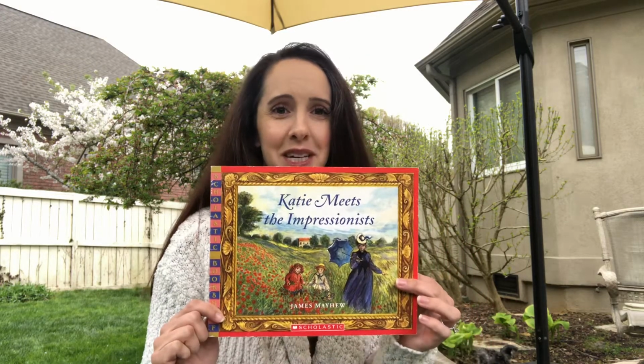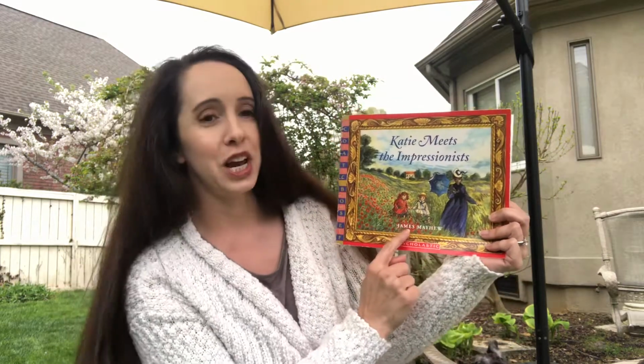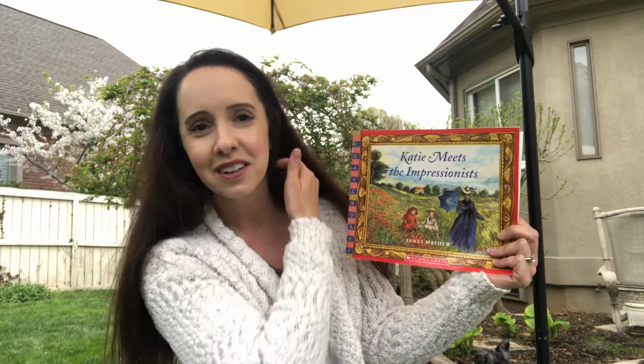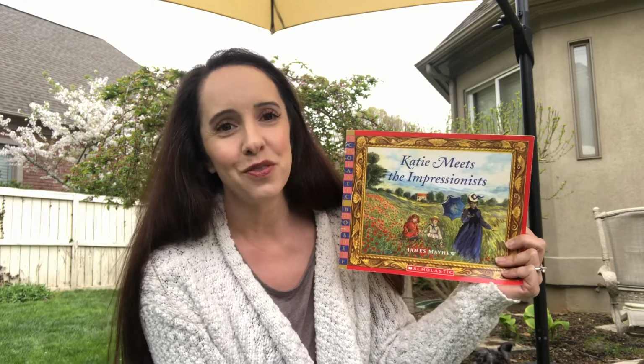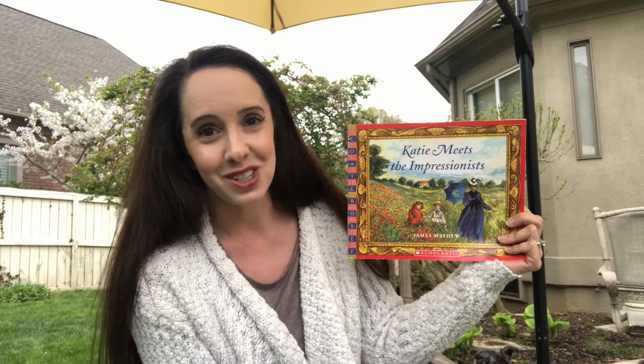We're going to read a story called Katie Meets the Impressionists. This book is by James Mayhew, and the artwork and illustrations in it are going to feature some of the most famous works of art in the world. Scholastic Books has given their permission for me to read this to you.